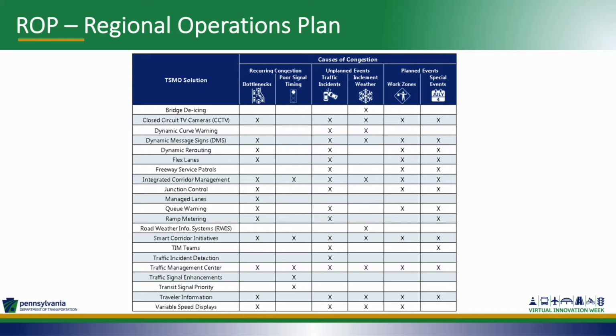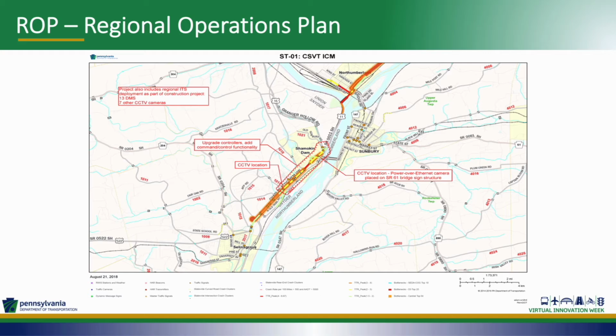The goal of the second round of stakeholder meetings was to look at the identified issues from the first round and to use the solution matrix to produce appropriate projects to address those issues. At the third stakeholder meeting, a list of projects was created and prioritized based on the discussions from the previous two stakeholder meetings. Here's an example of a project in a central region route.